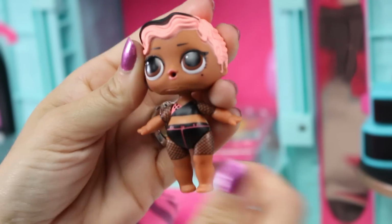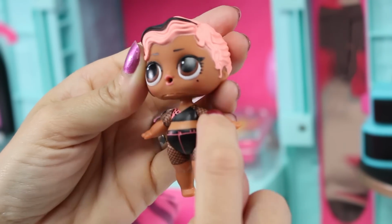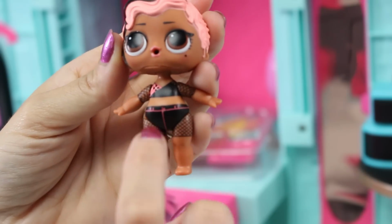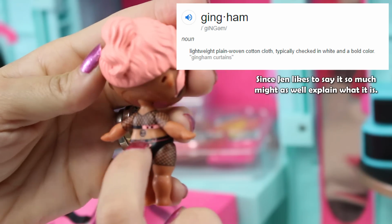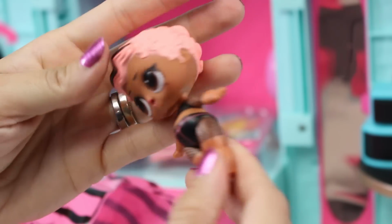Moving on to her body, she's got a two-piece bathing suit. The top is black with that same pink and black gingham and black lace for the sleeves. And for the bottoms, she's wearing black with pink details, black lace, and two pink and black gingham pockets. And for some reason, she's got a little skull tattoo in the small of her back. That is interesting for sure.